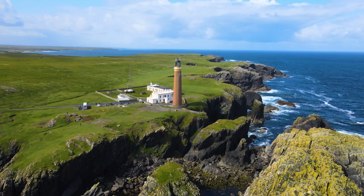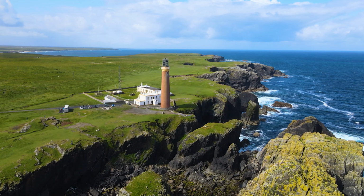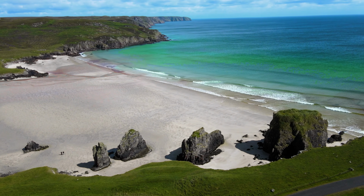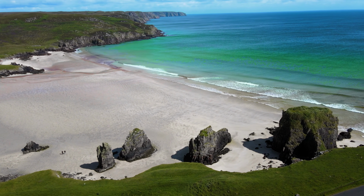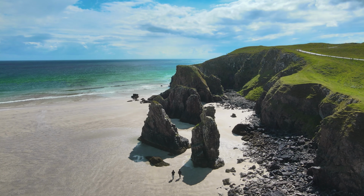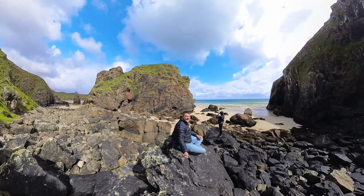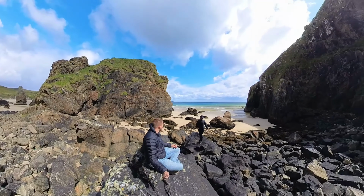Next, we headed to the stunning Butt of Lewis lighthouse. But before we got there, we needed to make a stop at the Garrys Beach, which is a hidden gem on Garrys Island. With soft white sands and beautiful turquoise waters, it's a perfect spot for taking cool pictures out there.